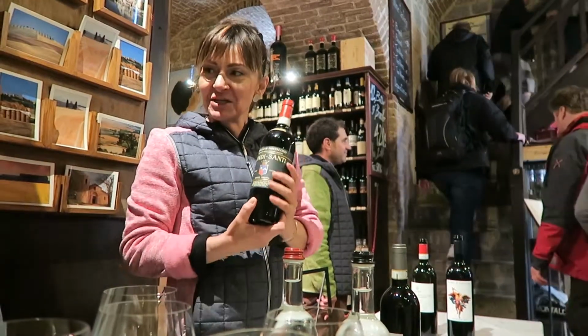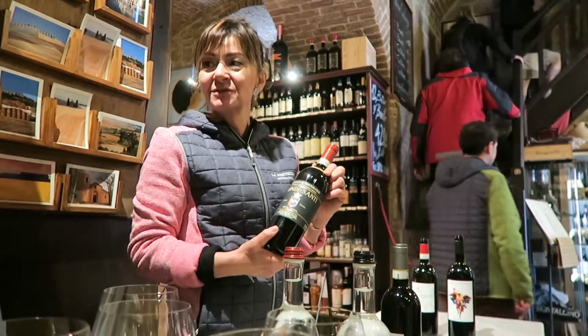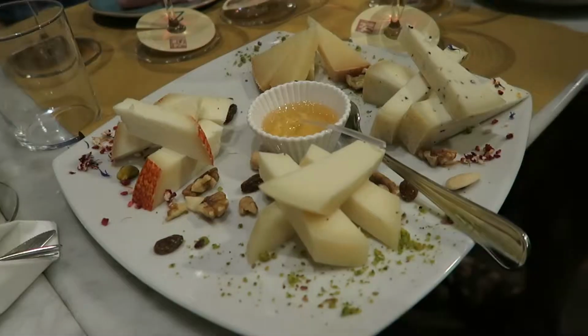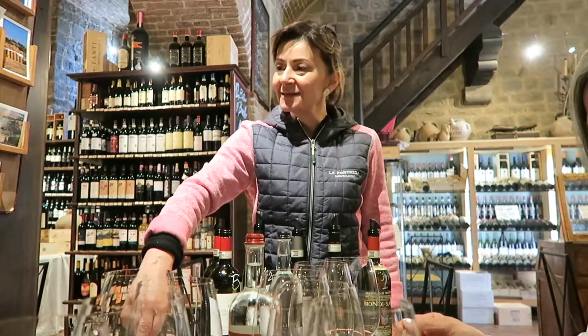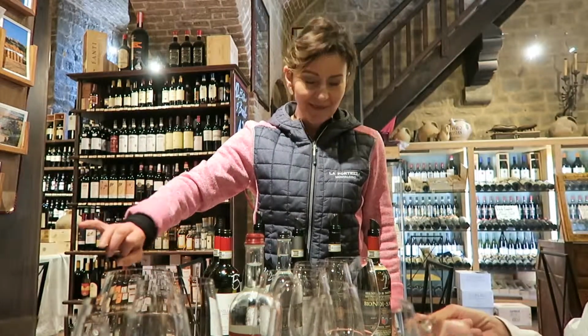And you have a special wine, which is 2010 Biondi Santi. This one, it's mortadella di Bologna. That's fantastic. I get crazy for that.